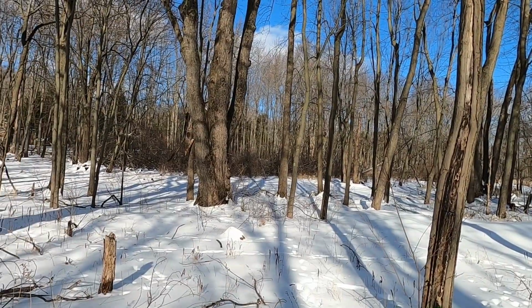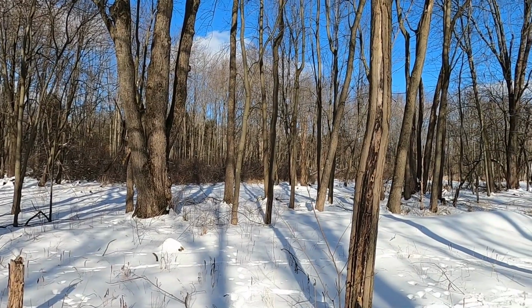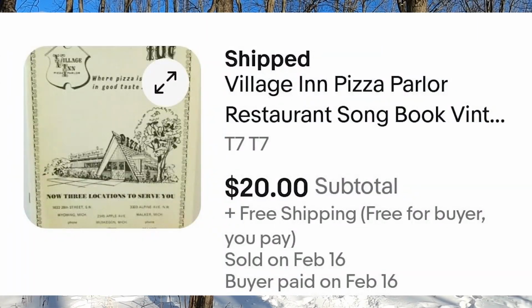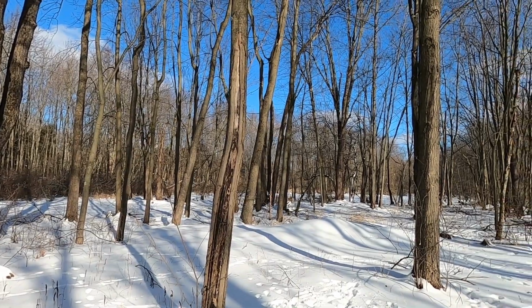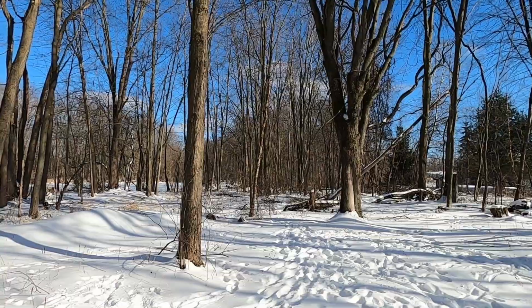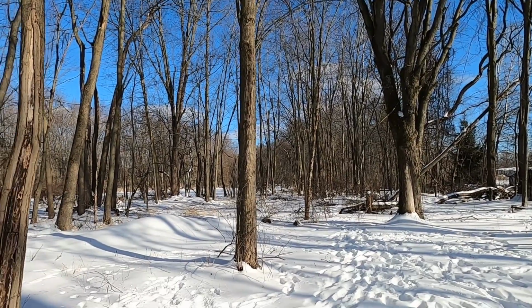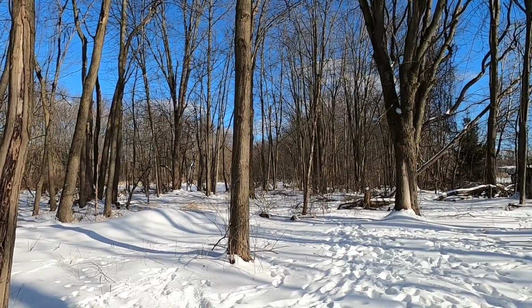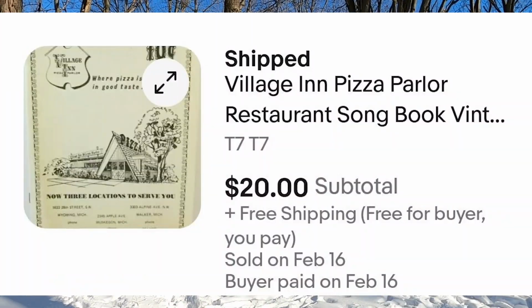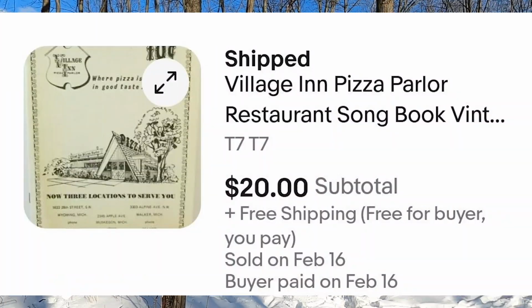Next is this vintage Village Inn Pizza songbook. If you guys have never been to Village Inn Pizza, they had karaoke and they had these songbooks. This is part of that ephemera lot I got from High Bid. I think I listed it for $24.95. I don't remember, but I took a best offer of $20. Super easy to ship. I think I did free shipping on this one.